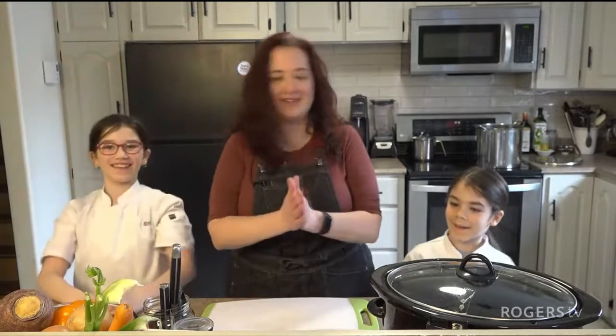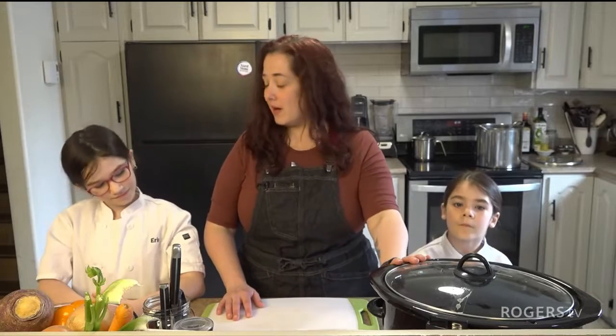Yay! All right, so just like all of the recipes, these are super easy and very healthy. But the beef stew is going to take a little bit longer, so we're going to do it in a slow cooker today, where it actually takes about 6 hours to cook, 6 to 8 hours to cook. So we are going to get started.